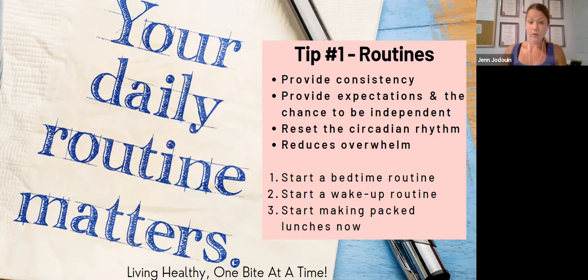When our circadian rhythm is not working efficiently, you'd be surprised the ripple effect that it causes in the body that can interfere with how you feel when you're stressed out. But routines also help reduce overwhelm. And so by having that routine in place, it is crucial for the whole family to be on board with it. So, we're a couple of weeks out from school starting.